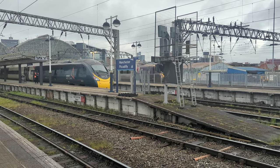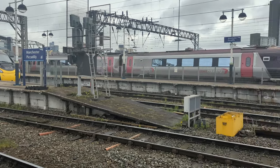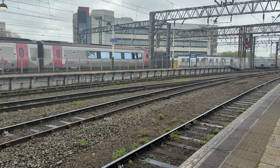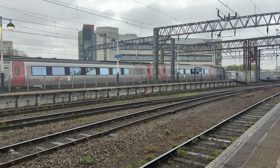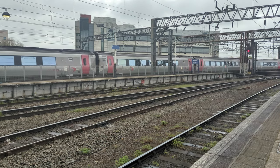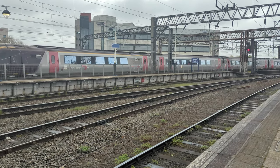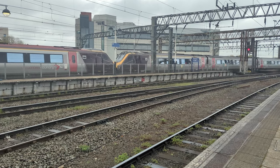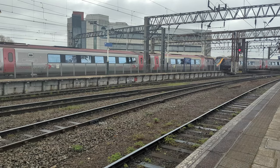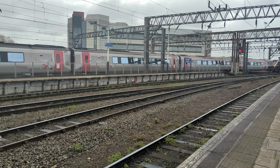Yes, a cross-country Voyager. That's a class 221. And she has another train on it, as 220016 is paired to it. A little bit far away, which is a bit annoying.